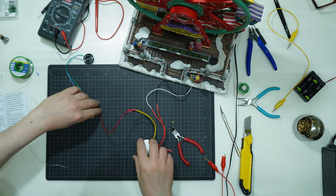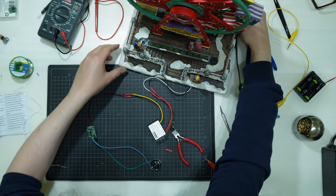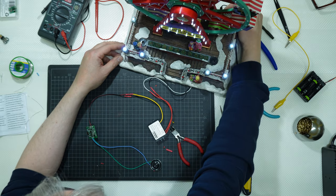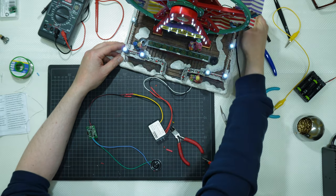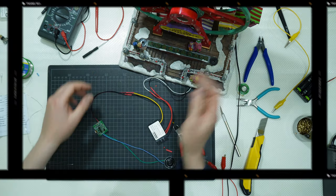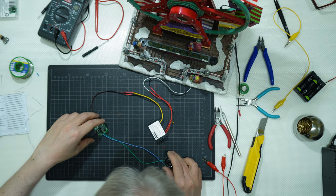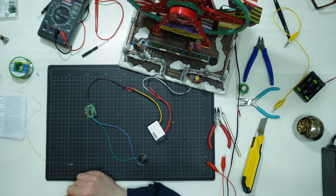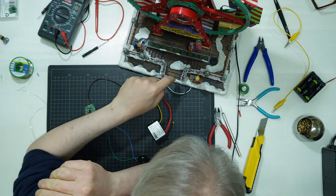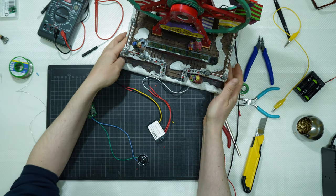Let's check if it works. So here he is without music, and there with music. Good. Guys, this is the outcome. So now I need to continue and I will place everything inside.